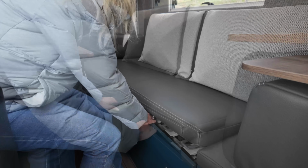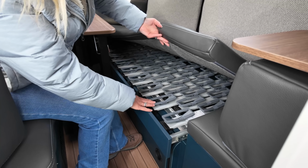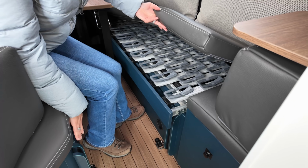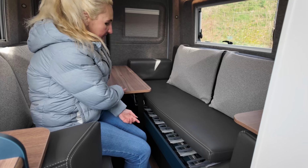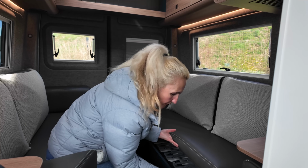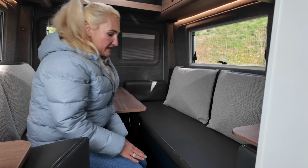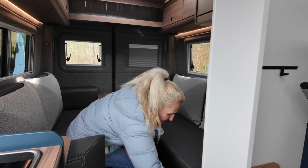Here we go. So if I slide this out, we can just see under there that you've got the frame of it. It's going to pull out and come across to the other side. So you can use this as a double bed. Obviously, you need to get rid of the table. You need to fold that down and pull that out. So you have got the option of either the singles or the doubles. So totally up to you how you want to use it.